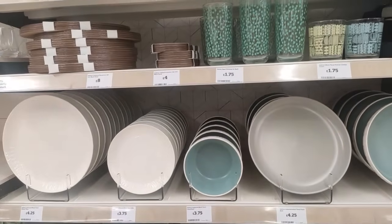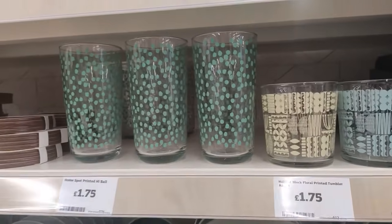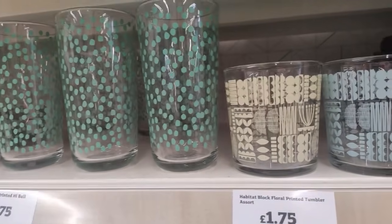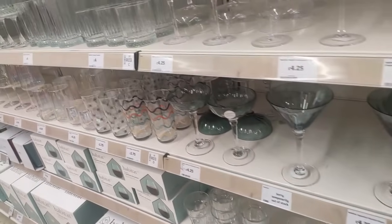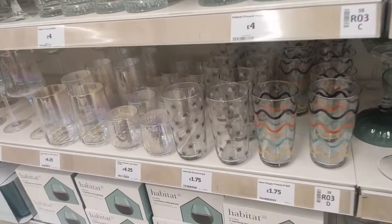Some more of their dinnerware sets. I must say their dinnerware sets feel good as well. They're very thick, and I thought these tumblers were very cute. I do like a bit of glassware, I do.